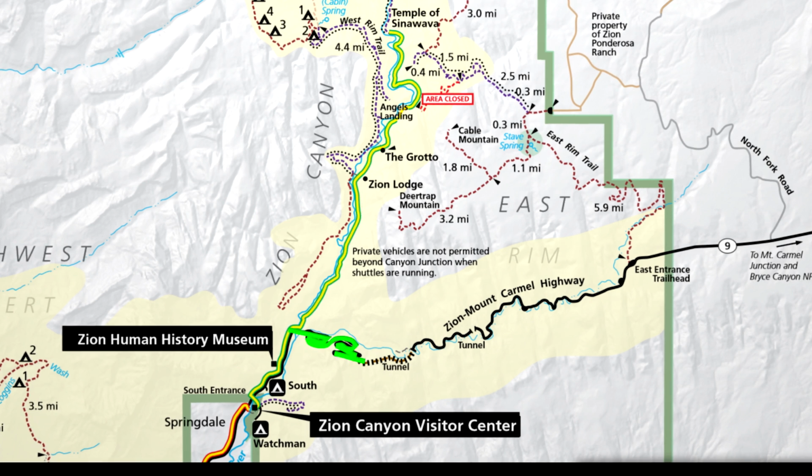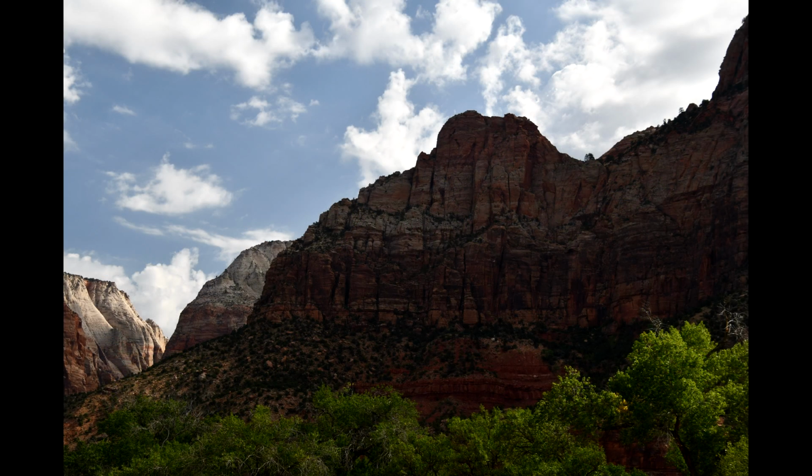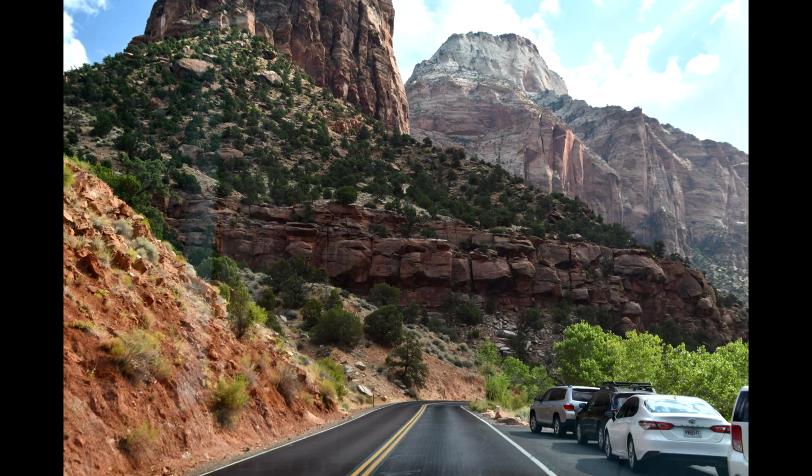We didn't take the shuttle buses because we didn't have time to make reservations, but we followed this green route, Zion Mount Carmel Highway, all the way into Mount Carmel Junction. This is a very scenic area in itself. So we did get to see a lot of what the park looks like.